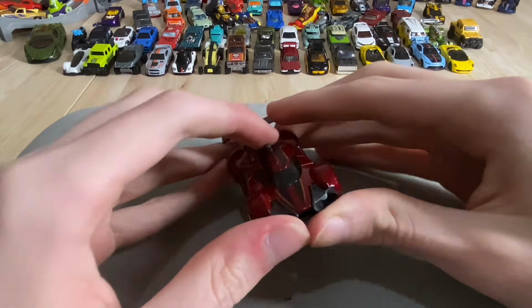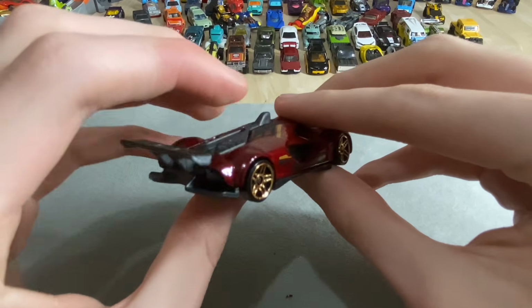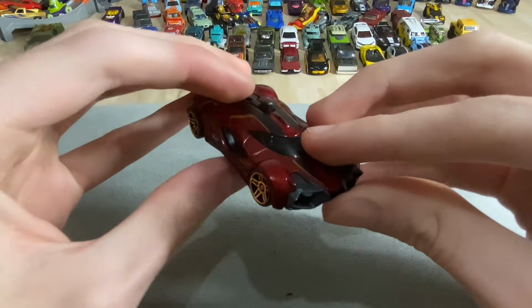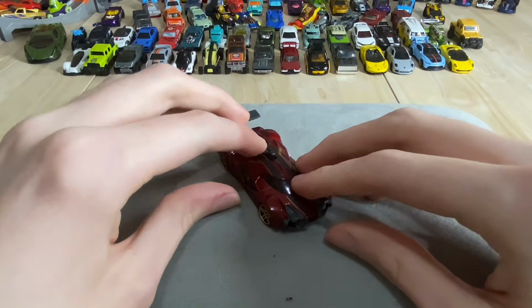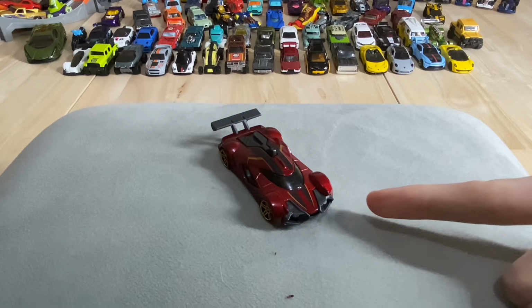So that's the unboxing and review video for Hot Wheels Mach Speeder. It's fast, it's futuristic, and it's definitely a casting that every collector and fan like me would appreciate.